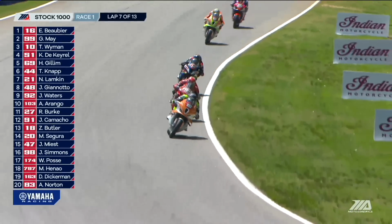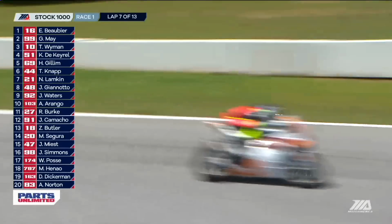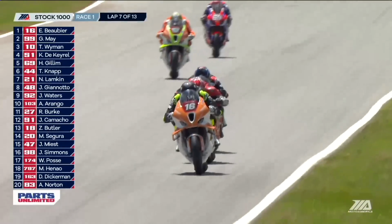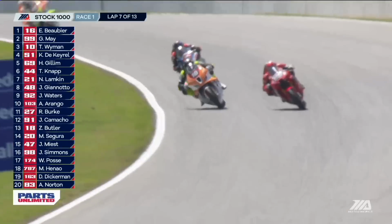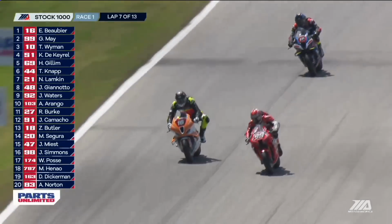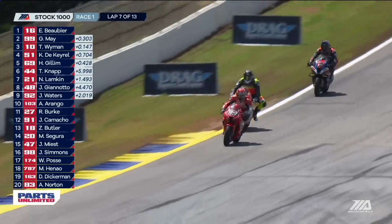This long run, and Jeff May is as close as he's been. Wyman is flying now and has caught him, and he is in the draft. I think that might be May have heard him and said, I got to go, and makes the move down to the inside into 10.